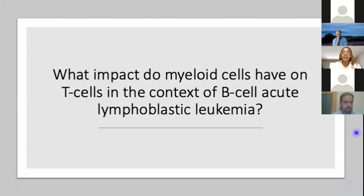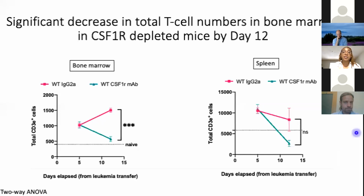Looking at T cell numbers from mice that were depleted in this study of CSF1R, I saw that your total T cell populations from your isotype group to your wild type CSF1R depleted group have a striking difference in total T cell numbers. There's a significant decrease in your CSF1R depleted group. And I did not see as significant of a trend in the spleen.